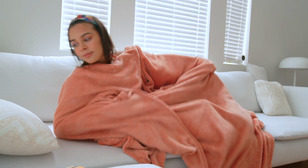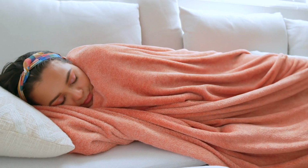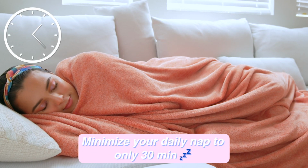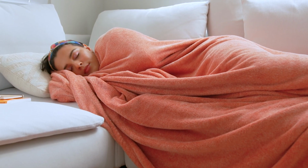Did you know that one nap throughout the day can actually increase your sleep at night? Studies have shown that naps are healthy and can energize some individuals to get even more work done. But keep in mind to minimize your daily naps to only 30 minutes. Now, if you go over those 30 minutes, it can actually do the opposite and throw your circadian clock out of whack.